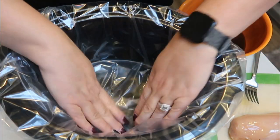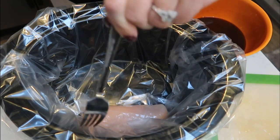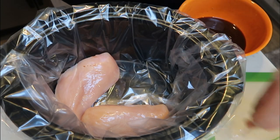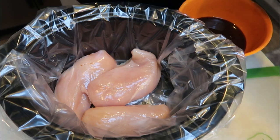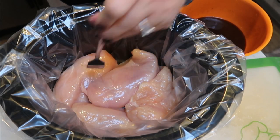So I went ahead and added a liner to my crock pot. And the next step is we are actually going to take our breasts of chicken and we are going to put them into the bottom of our crock pot. And I did trim these of all that icky fat that was on there. And these are some high quality chicken breasts. I like to remove all of the visible fat. It just kind of keeps it a little bit more lean.